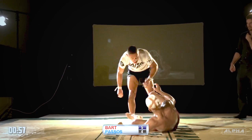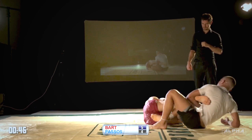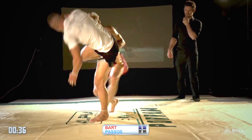Perhaps Bernardo realizes this and he has to go for something. Perhaps submission might not be the best option, or maybe it is. Again, going for a straight ankle lock. Francesco now comes up onto his knees. If he can score this, this could be a point. But no.